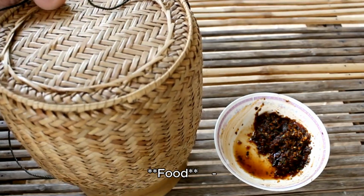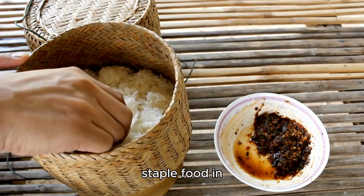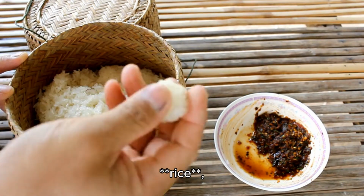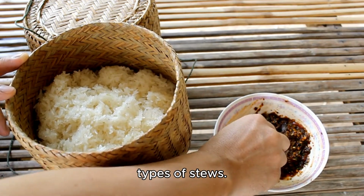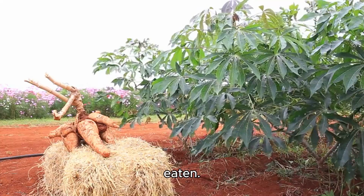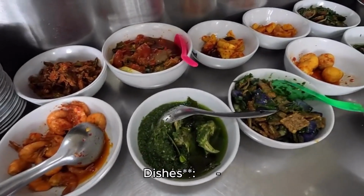Number 7. Food. Staple foods: the staple food in Liberia is rice, often served with various types of stews. Cassava is also widely eaten. Popular dishes.